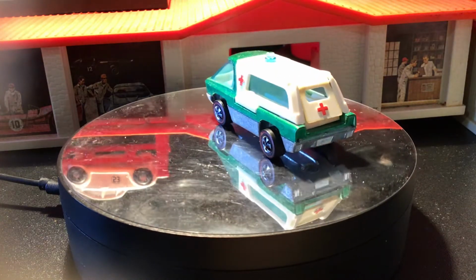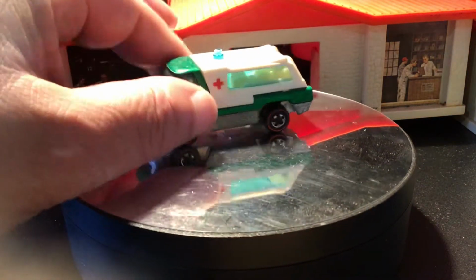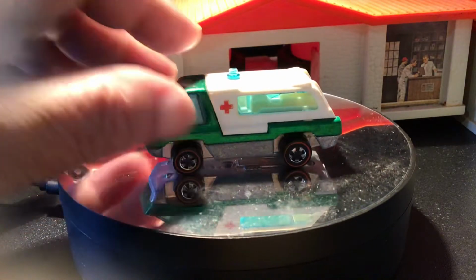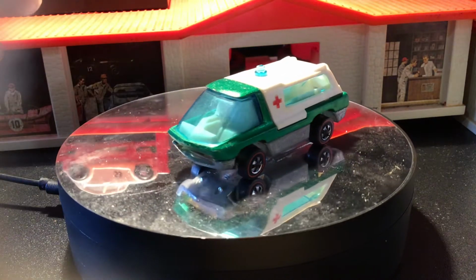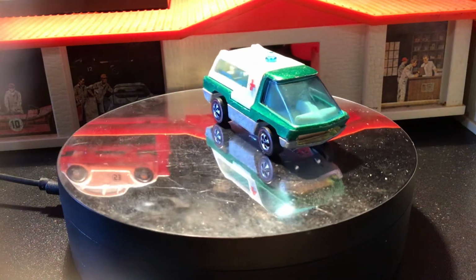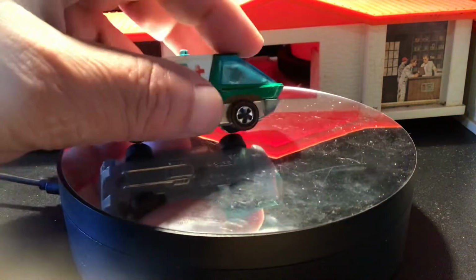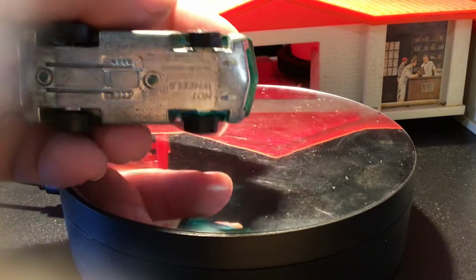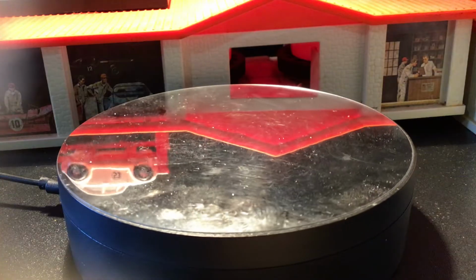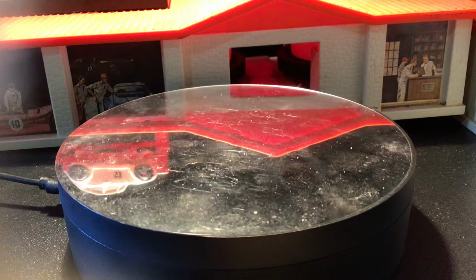It's in pretty good condition, other than the top, and that's not even really bites. It's just some kind of weirdness going on with the paint. But other than that, it's all together. No cracked windshields. Paint's intact. Base is nice and solid. Wheels are good. And you got something like this.